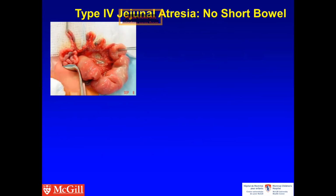So here you have a type 4. You can see very distended bowel, about 20 to 25 centimeters from the ligament of Treitz. You can see multiple atresias over here, and then the bowel reconstitutes and you have plenty of bowel. How would you deal with this? Okay, so here you have to think of the three things. Short bowel is not an issue, so you don't have to worry about preservation of very abnormally dilated bowel. You want to establish continuity and you want to deal with the distended bowel.